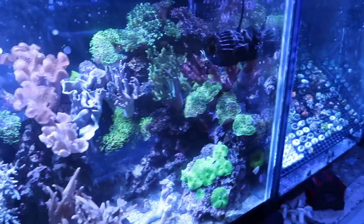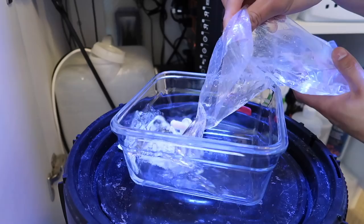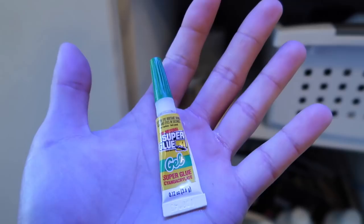A frog spawn and a bubble coral. I'm just gonna acclimate them, dip them, and transfer them into the aquarium. My friend referred me to the dollar store super glue gel. Now we just gotta let them rest for a few hours. We'll check back on them in a little bit. Now it's time to head off to the gym. See you guys there.